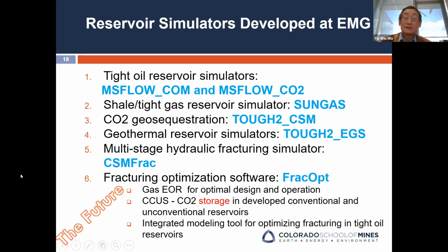The multi-stage hydraulic fracture simulator we call FRAC CSM. This one is for multi-stage hydraulic fracture simulation. We incorporate the stress shadow effect by calculating the stress change, and also a thermal effect. The optimization by FRAC OPT is really to optimize this FRAC CSM for optimal design, real-time simulation, which we apply to the field.